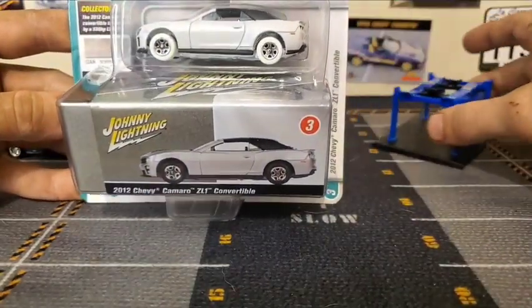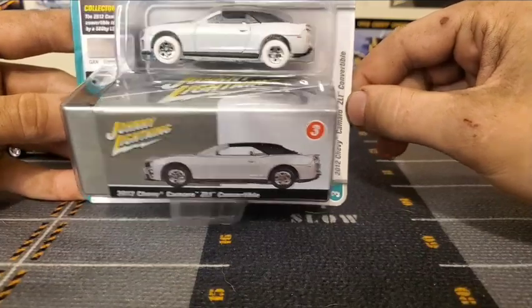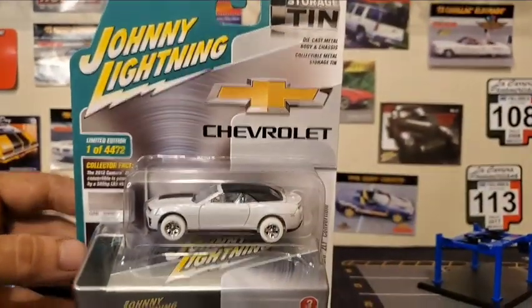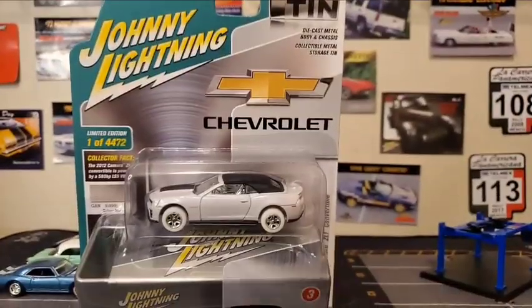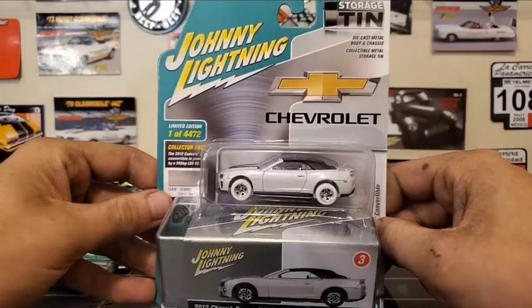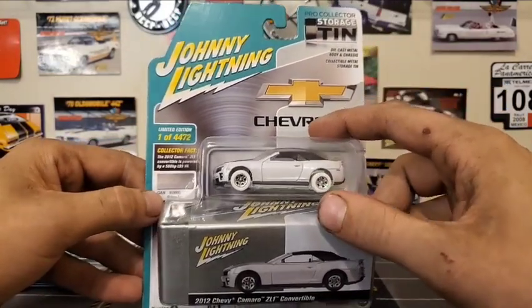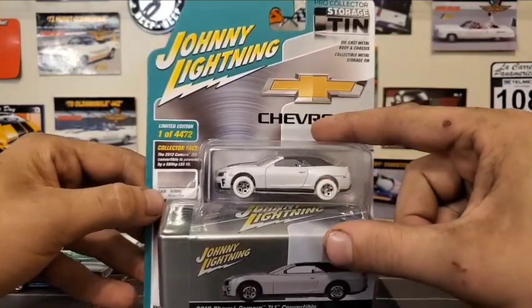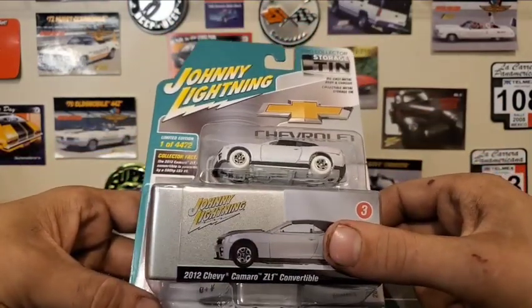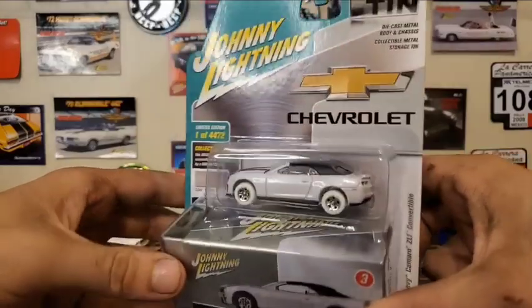Yeah, it's the 2012 Camaro ZL1 convertible from the storage collector tin series. Here, I'll move the camera up for this one because I'm not actually going to take this out of the box. I cheated to get this one, I'll be honest with you guys. I bought this on eBay, so I paid a premium price for it.